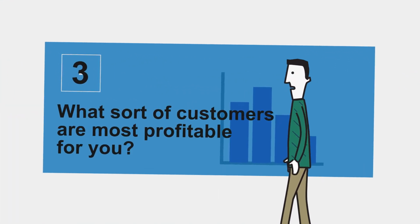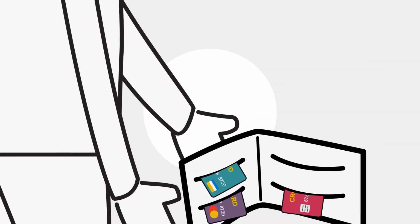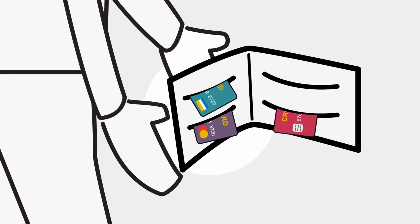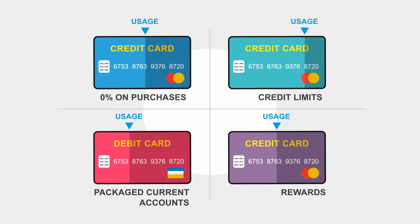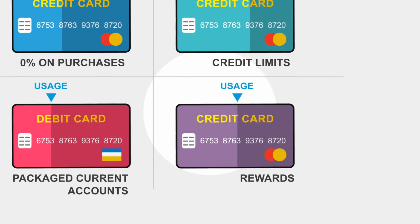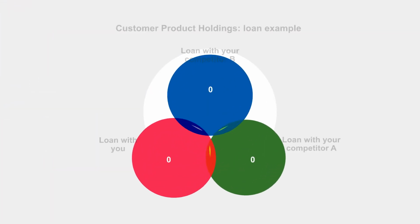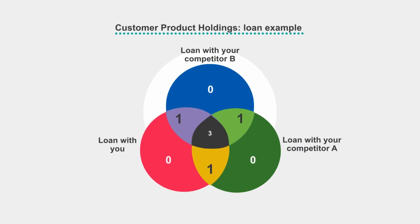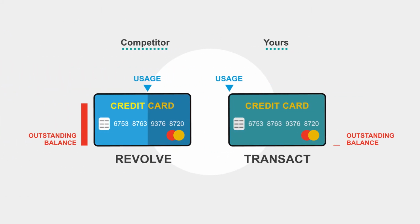Now let's think about what sort of customers are most profitable for you. Does your customers' behaviour differ to how they act with competitors? How does the design of your product and lending terms affect their usage? How loyal are they? How many products do they hold with you or your competitors? Does this change how they behave? Do they transact on your credit card but revolve elsewhere? Are your differing lending terms affecting how they behave?